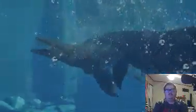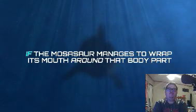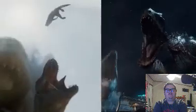When we combine this type of bite damage with the momentum of the impact, we are dealing with a type of bite that could inflict deep piercing wounds if the mosasaur manages to wrap its mouth around that body part. Both of these two types of bite methodologies are quite devastating, but only one of these will win the edge in this battle.